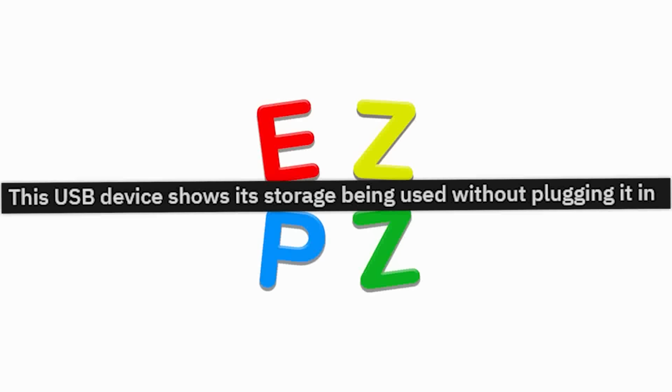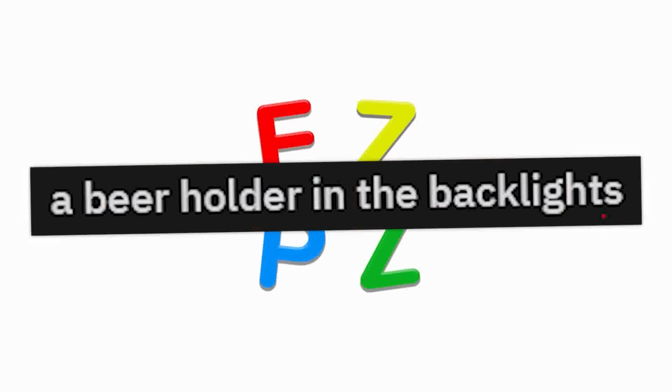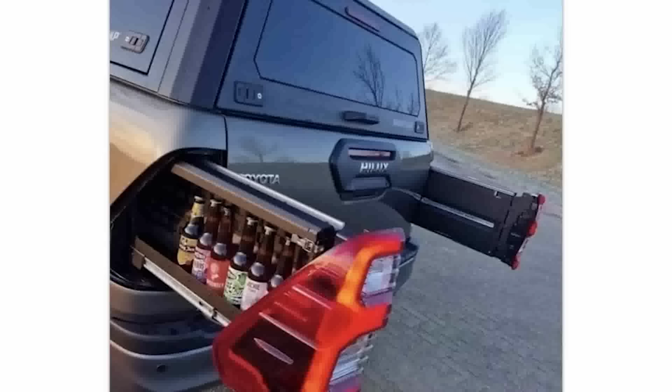This USB device shows its storage being used without plugging it in. Nice. How does it do that? Is it like, wait, how does it do that? A beer holder in the backlights. What can I say, man? Sometimes I like to pull over and have a good drink.